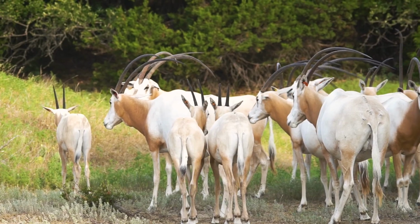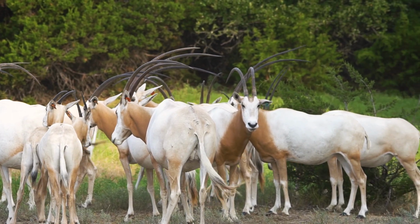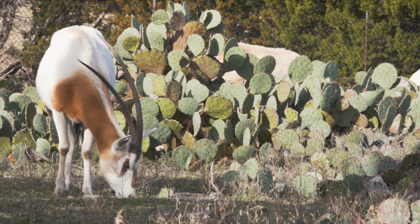and get to a self-sustaining population and eventually remove them from the extinct in the wild category and bring them down to a lower threat level. And I'd say they're well on their way to that.